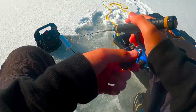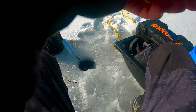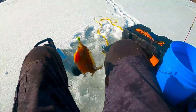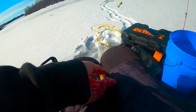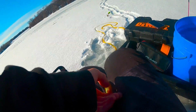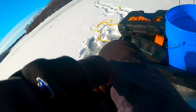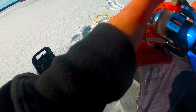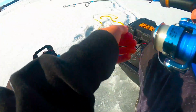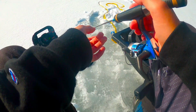Come bite it, bite it, bite it. It's a bluegill. Heck yeah. I'd rather catch these all day than a dumb trout. Hey. Eh, whatever. See? Bluegill are way more cool than trout.